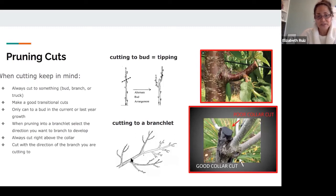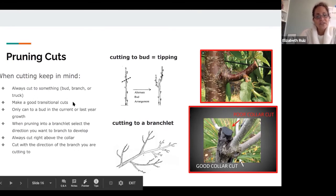So this is the relationship. If I am cutting this branch, I want the stem I'm leaving to be close in size. I don't want to be cutting to a little twig. I don't want to be doing cuts so strong that the branch I'm leaving is a quarter of the size of the branch I cut. Why? Because the reaction is gonna be crazy. I'm gonna have really strong growth, bad connections, double the size. That is why good transitions is something that I still do, even for fruit tree pruning.